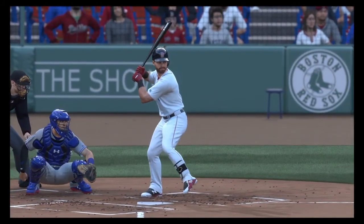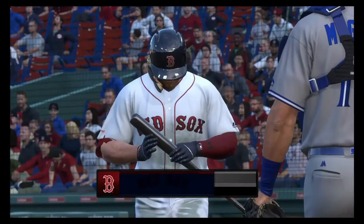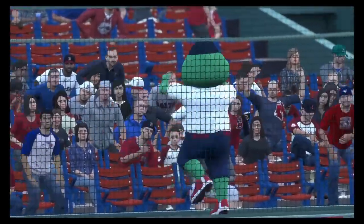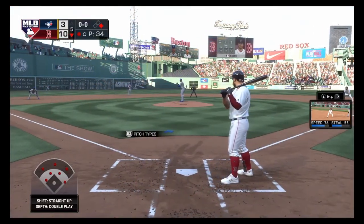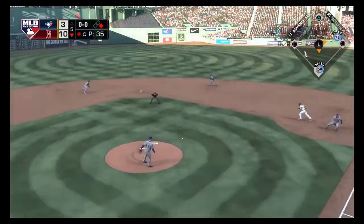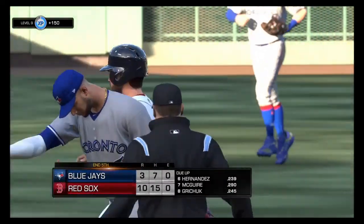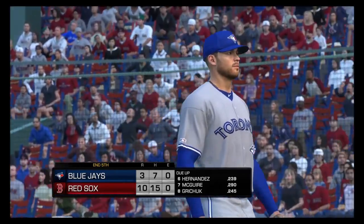Back to the top of the order now, and that brings up the outfielder Alex Verdugo. From the stretch, here's the pitch. A bouncer up the middle. And a glove flip for one. Relay to first in time, and just like that, this side is retired. Red Sox go down quietly. They still lead by 7. It's 10-3.